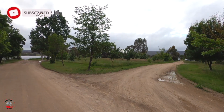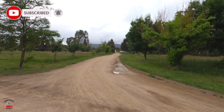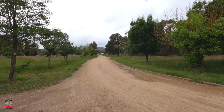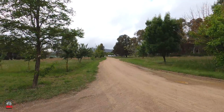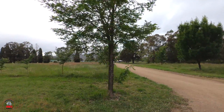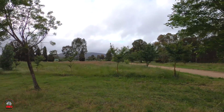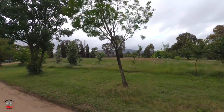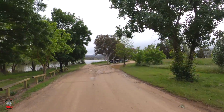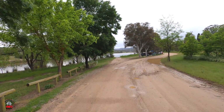As you get down towards the lake's edge, there's a turn off here to the right, which takes you off to an open camping area in there, which is also nice and big and flat. I don't know if we'll be able to walk back to that as I walk around. So you got that, and down here, which is the part I wanted to show you a bit more, is the edge of the lake.